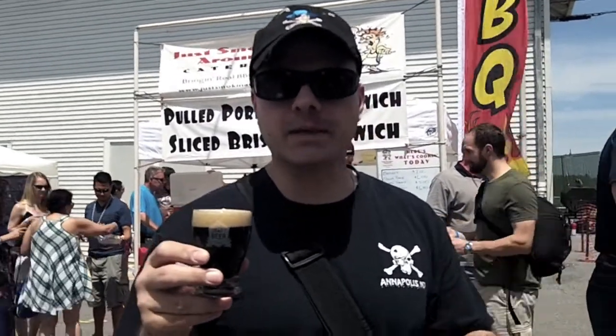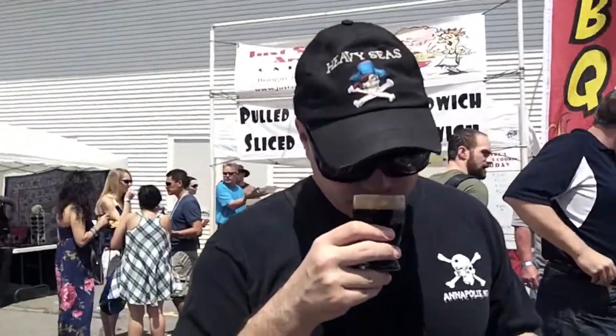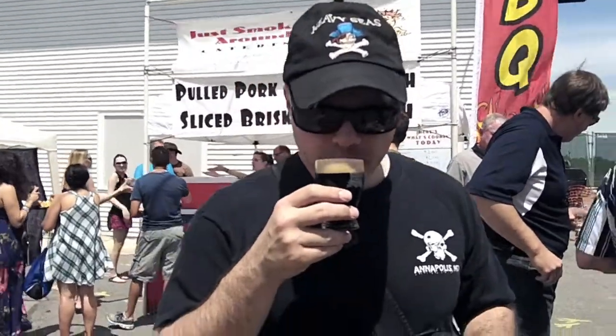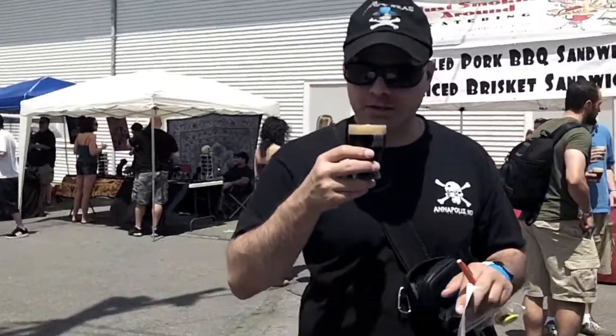Hey guys, here we are at Barley and Hops stand, and we've got their Snallygaster IPA. It's a black IPA, so I'm told, and from what I've read, a hoppy IPA. Let me get a nose on this one. Man, we've got lots of chocolate, citrus in the background, and overall it smells really smooth. We're going to move out of the way a little bit and reset at the bar here. Let me get a taste on this.